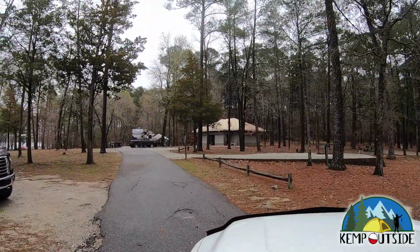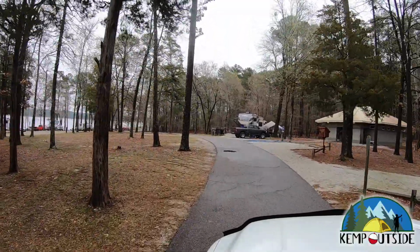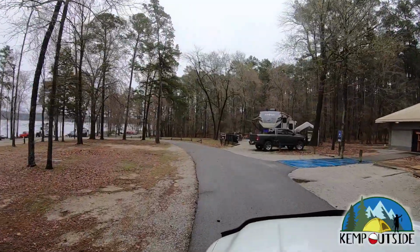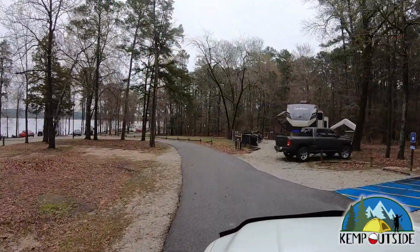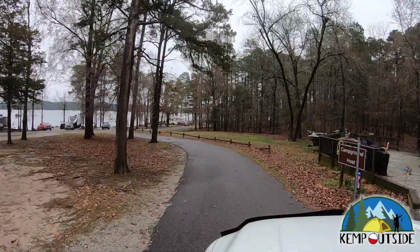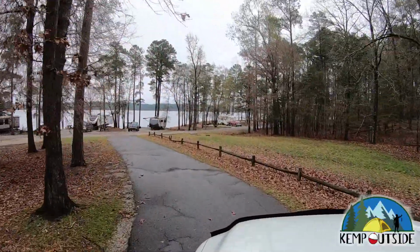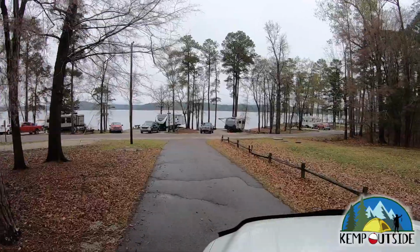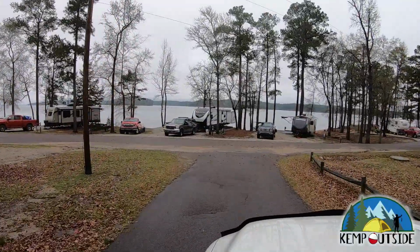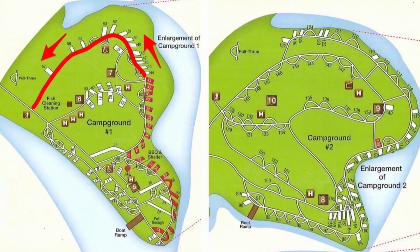that takes us past site 59 on the right. And then that is restroom number 7, and a camp host. And as we approach this intersection, we're going to turn left again, and we are going to follow the main road out of Area 1.